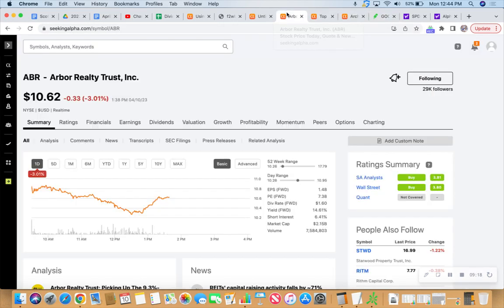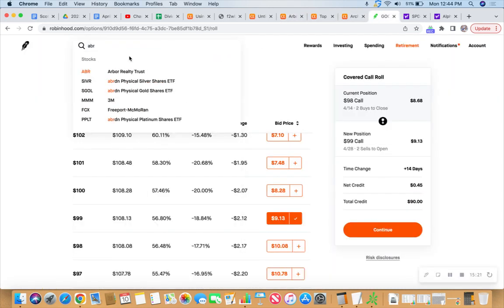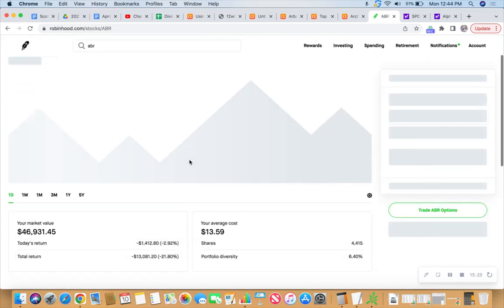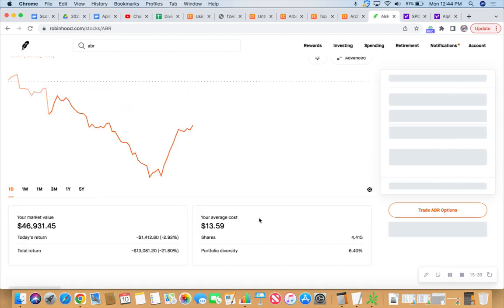Back to Arbor. Take a quick look. Yeah, it's still going up from its low of the day. I should have done something right through here just because I felt for sure it was going to bounce, whether it was a day trade or not. We could have made a couple dollar bills there because we have a large position in Arbor. In fact, how large is it, Bart? Our Arbor Realty Trust position, it's like 4,000 shares, I want to say. 4,415. So we have 4,415 shares.